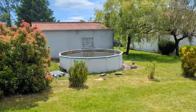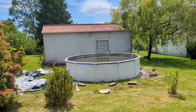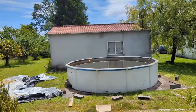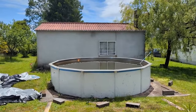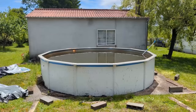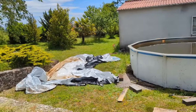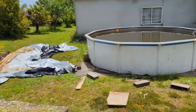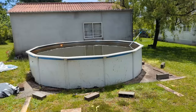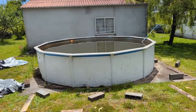Yeah, so as you can see, we've taken the cover off the pool. Now I don't think this pool has been used for, I don't know, 3, 4, maybe even 5 years, and the water in it is absolutely disgusting. But it's 25,000 litres of water, and I'm not really sure that I can justify emptying it out and using 25,000 litres of either our groundwater or from the Aldea up the road. So we're going to see if we can clean it up. Whether we can or not is a different matter.